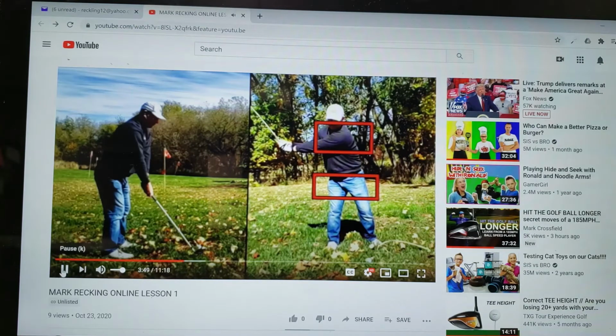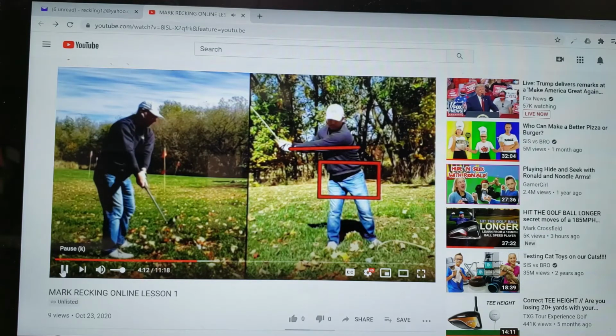So as your left arm, this is a great point to look at, as your left arm is parallel to the ground, look at the amount that your hips have rotated already there. Now for me, when your left arm is parallel to the ground, that's almost your trigger to then allow your hips to start moving. And you'll see it really well on the left hand side of the screen as well. So as we turn all the way back, even when the club's parallel to the ground, look how much the hips have moved.